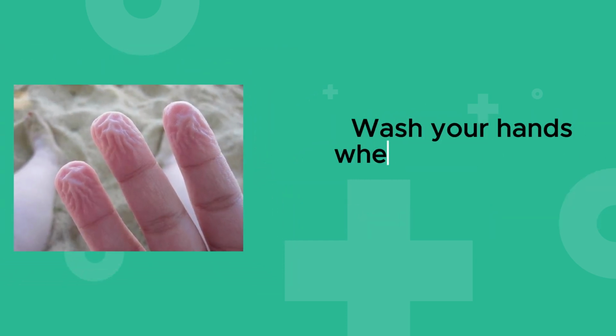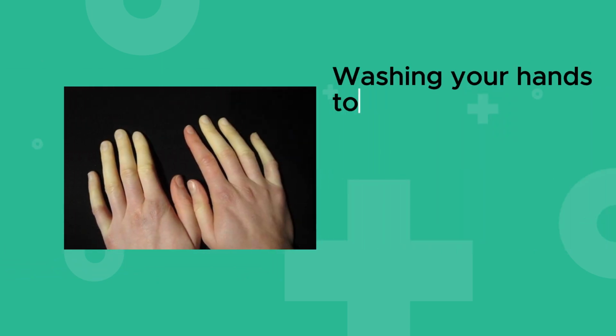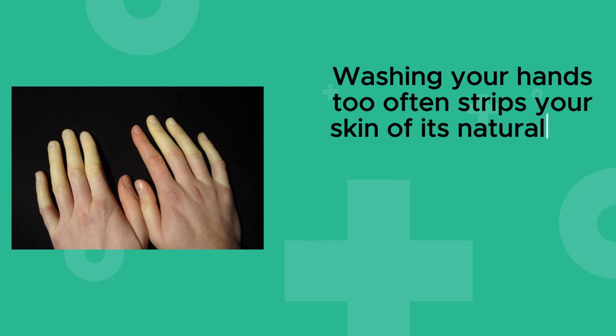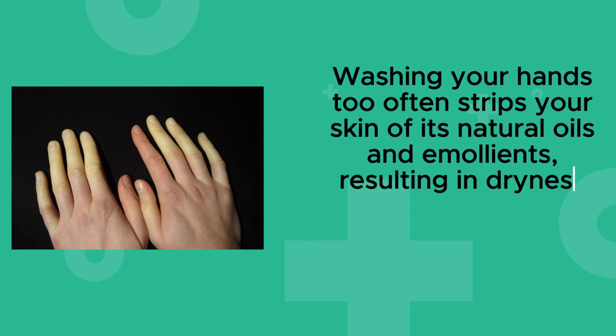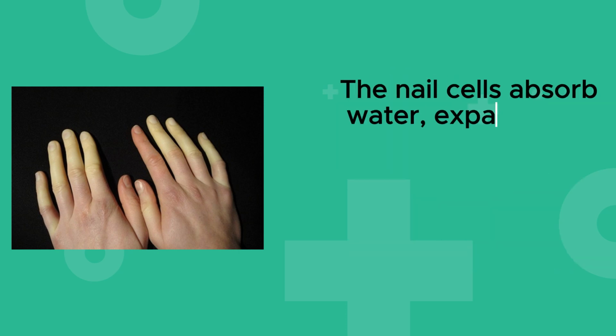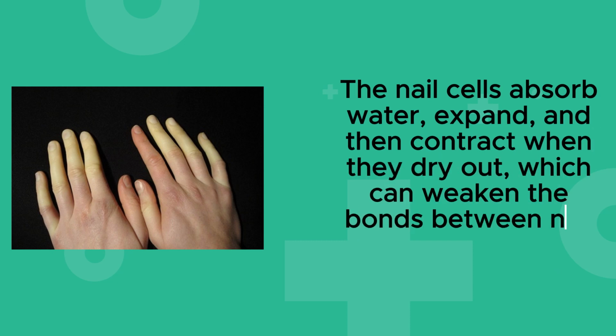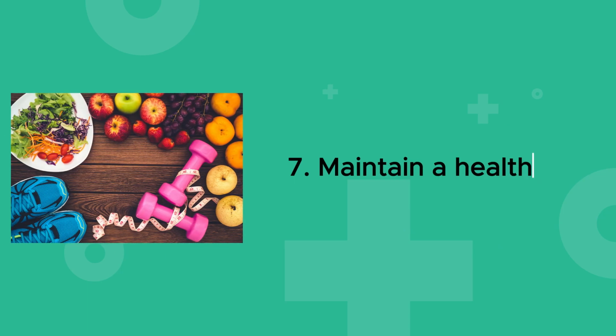Wash your hands when it's necessary, but try not to overdo it. Washing your hands too often strips your skin of its natural oils and emollients, resulting in dryness and even hand eczema, which can cause nail changes. The nail cells absorb water, expand, and then contract when they dry out, which can weaken the bonds between nail cells over time. 7. Maintain a healthy diet.